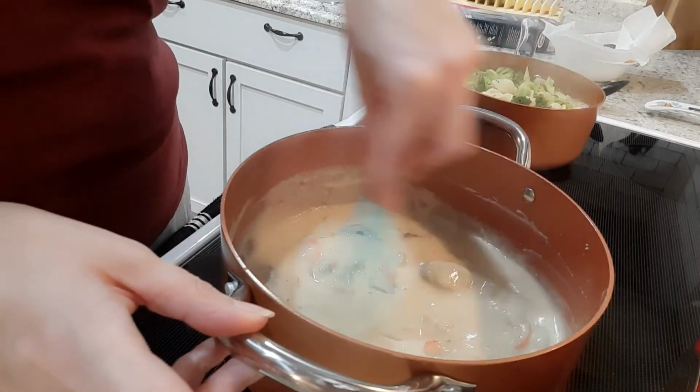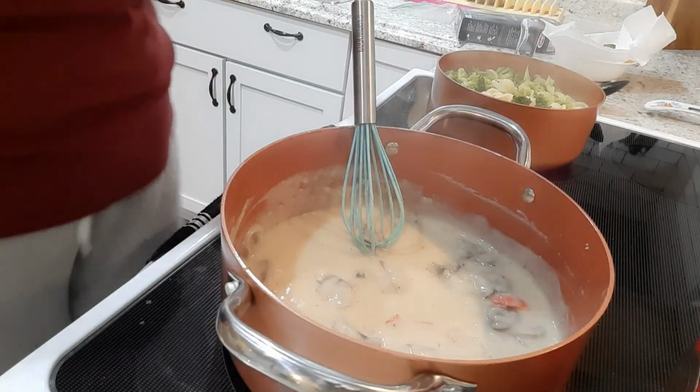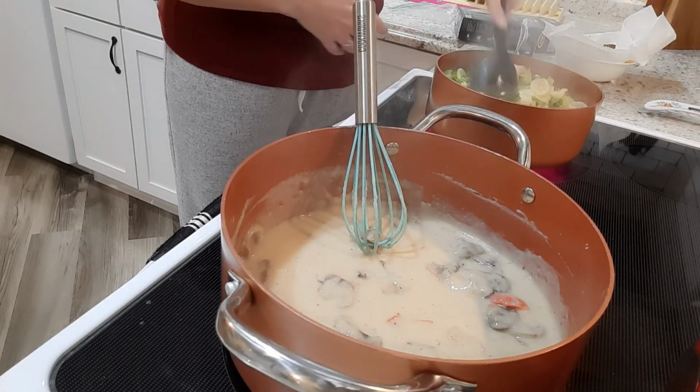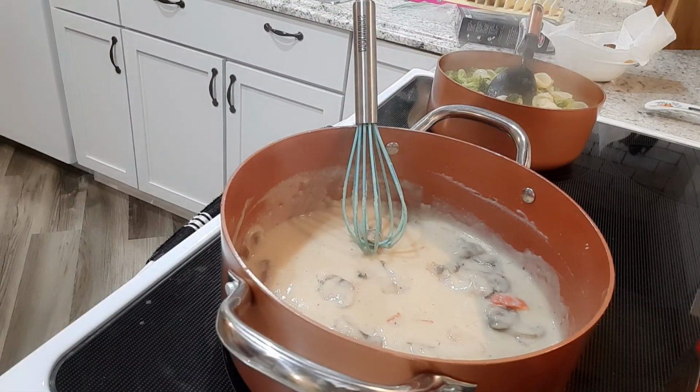I am going to not drain at first. I'm not going to drain all of the water out, because that water is going to help kind of thin out the sauce a little bit and kind of make it stretch. And it's also going to help with the salty level of that garlic base.